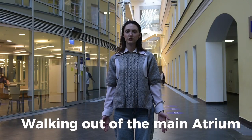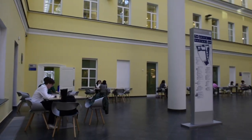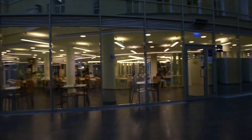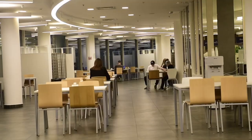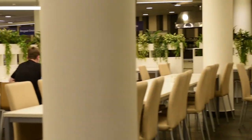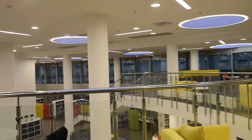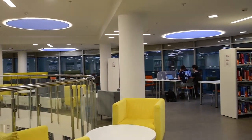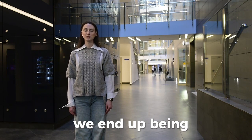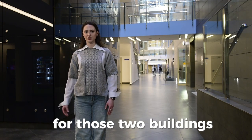Walking out of the main atrium, we get to building L, where you can find the canteen and the central library. Going out from the main atrium, we end up between two buildings, R and S. Each floor has a passage between those two buildings.